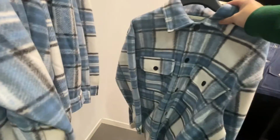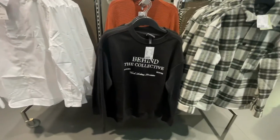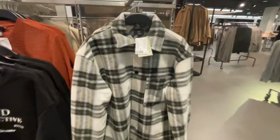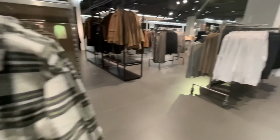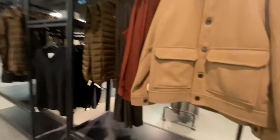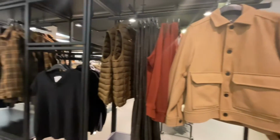I think I prefer the other one, but this one's a bit thinner. But I think I prefer the other one to this one. But that's still really nice. I was trying to find the price for you, but I couldn't find it. And this one is rare. Well, here's just a sweatshirt, but this jacket reminds me of one I bought last year in H&M. It was not £34.99 then, I don't think. We've got this jacket, which we've seen plenty of times before as well.